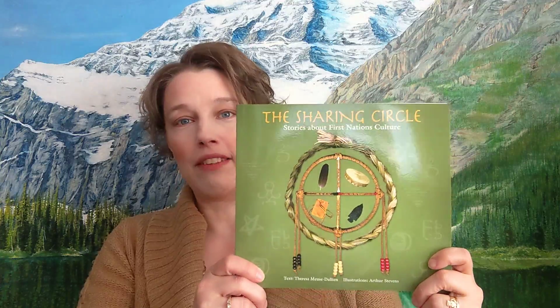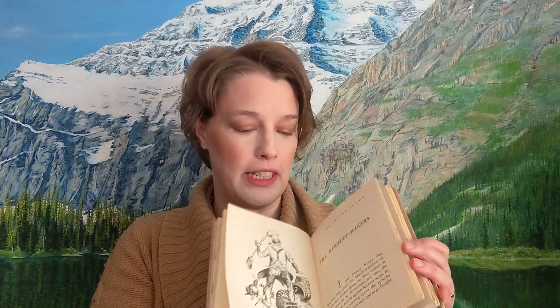So another book we have is The Sharing Circle. I pulled out these books. We haven't really used them a lot, but like I said, for a lot of this, we're going to be using stuff that's in concert with North America. So we're going to be able to kind of go through some of these lessons together. I've got this old book called Wildlife Stories, and there's some that include Indigenous peoples. And so I wanted to have that out.